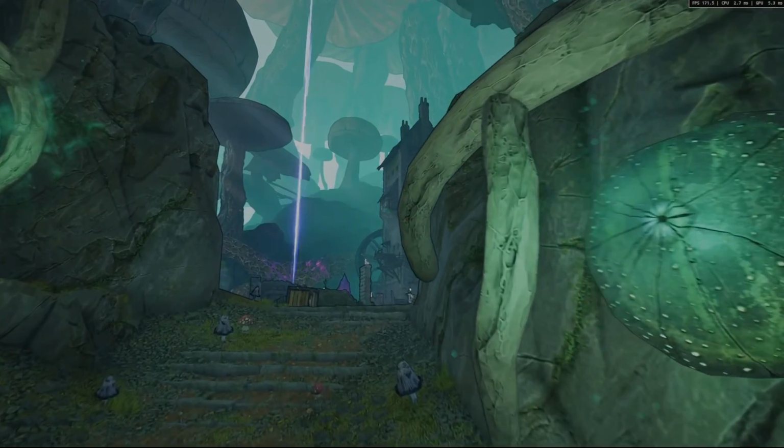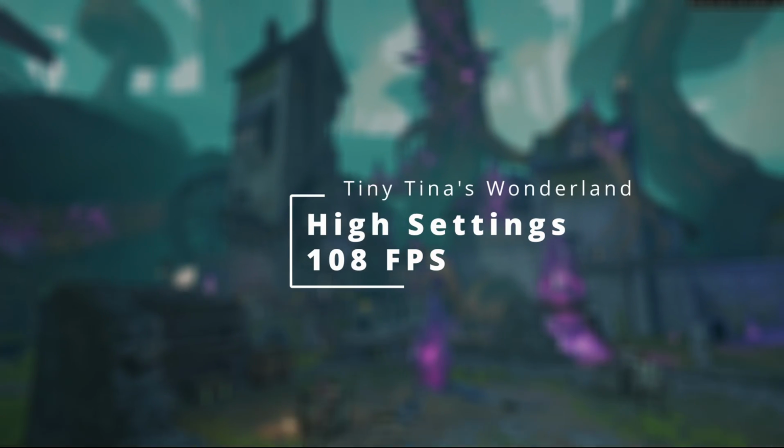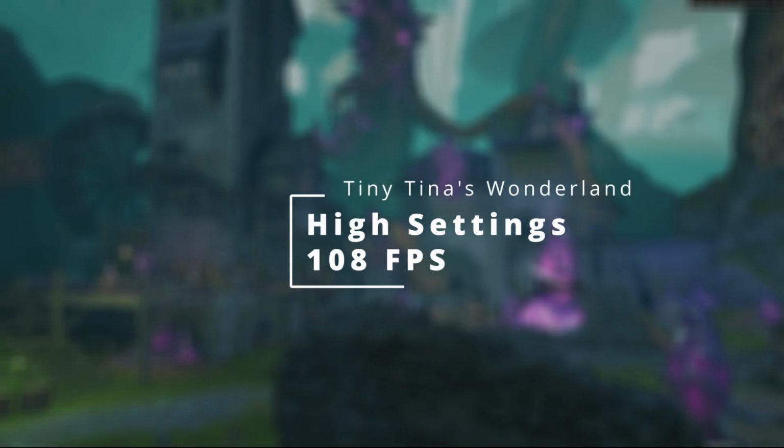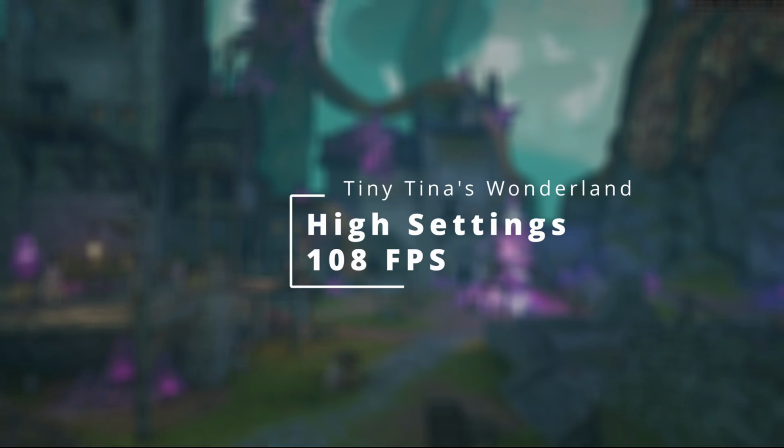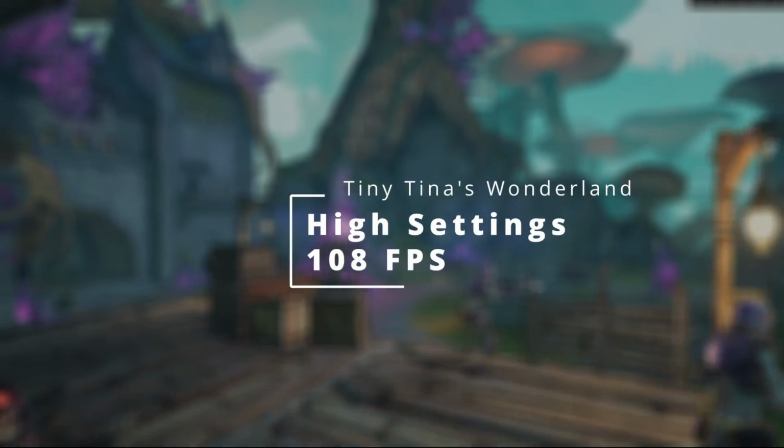And for less competitive titles, we're going to first put in Tiny Tina's Wonderlands here, running it on high settings using the in-game benchmark tool, netted an average of 108 FPS. Now, you can even likely push it up to the Badass setting or the maximum setting and still push above 60 FPS in a build like this.